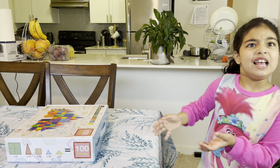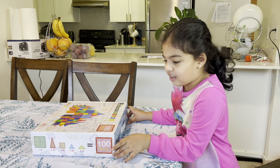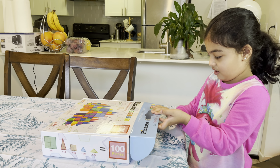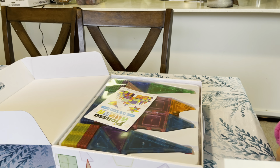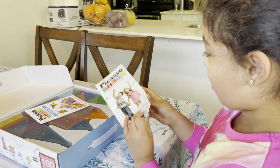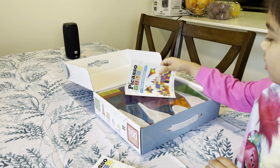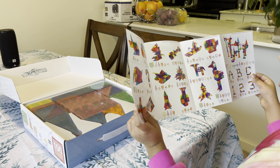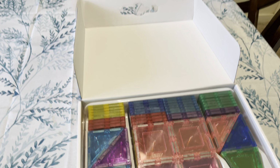What is this? Is this mountain tiles? Because they look like mountain tiles on the outside. Look, and there's tons of pieces. It is. We have this. Whoa! It gets your ideas to build. Some other mountain tiles, maybe. It gives you ideas to build, I guess.